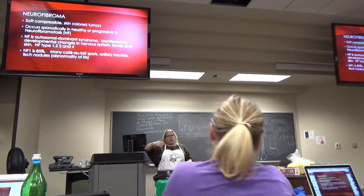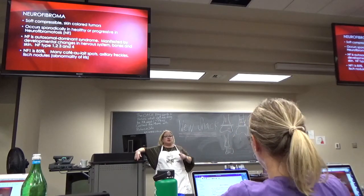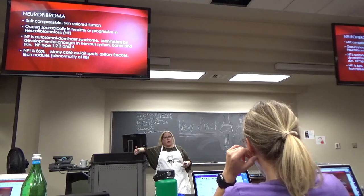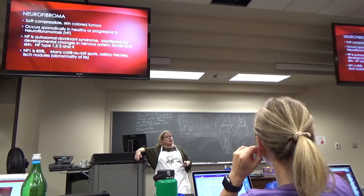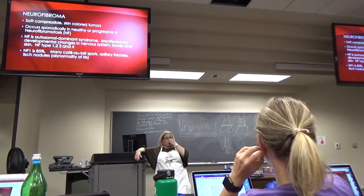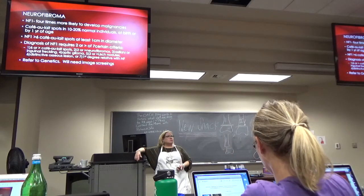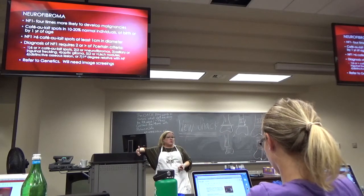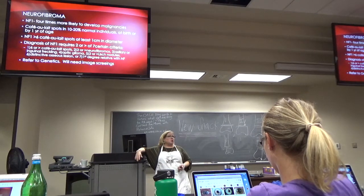NF1 is also associated with other skin findings, such as an increased number of cafe au lait spots, axillary freckles, and Lisch nodules. That's an abnormality in the iris of the eye that you can't see without an ophthalmologist looking back there. So these NF1 patients are at greater risk of developing malignancies, so they need to be appropriately monitored.